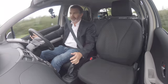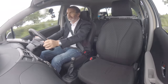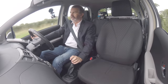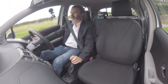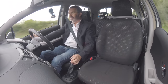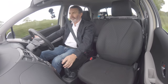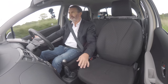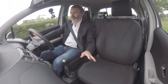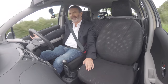Does feel faster than the 0-60 time suggests. Certainly quite fast at 40, so whether it runs out of steam just getting up towards 60, I'm not sure. But the information it's given on AutoTrader, it doesn't do 175 miles an hour, I can assure you. And if it did, I wouldn't like to be in it when it was.